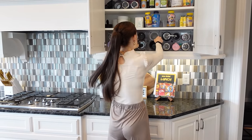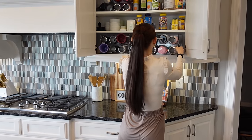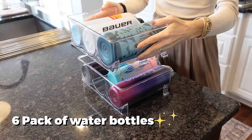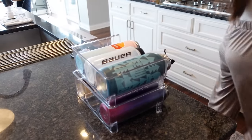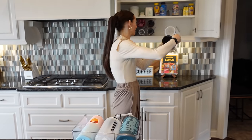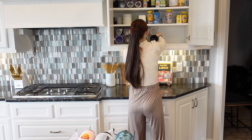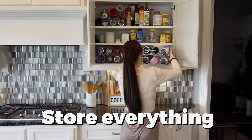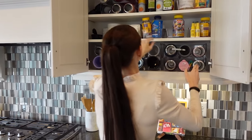But these are awesome. Let me just pull one out here for you. There's a couple different storage solutions. We got a six pack right here. There's a two-seater, we'll call it a two-seater. Look at that. I mean, when you open your cupboard, it's very exciting. And I think it's just a great way to store everything right in here. And then we have an extra one.